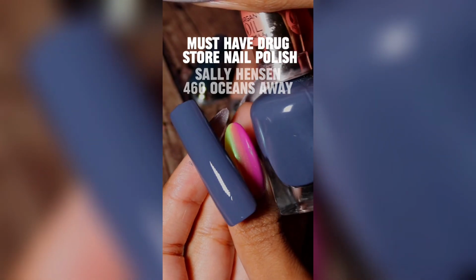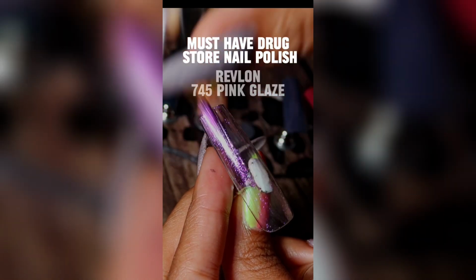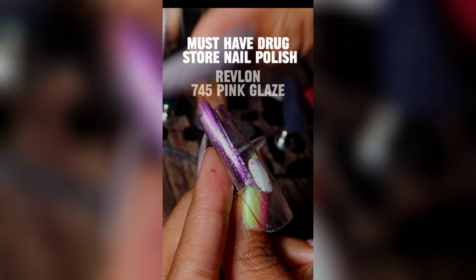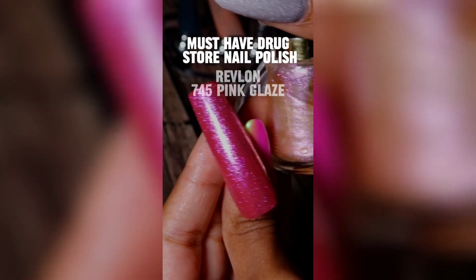Revlon's 745 Pink Glaze is my favorite nail polish ever. It has very beautiful pink iridescent hints to it.